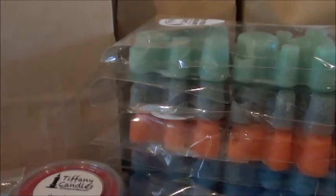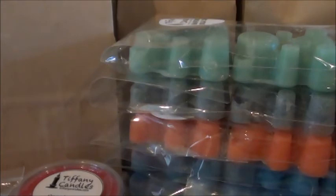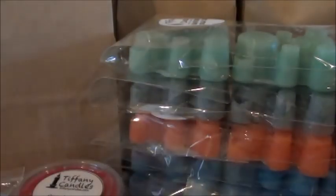And okay, we've got two more marshmallow Fruity Loops. Guessing this is probably from her marshmallow sampler. Oh, that's nice. Yeah, that's pretty heavy on the Fruit Loops. But the marshmallow just kind of tones it down, I feel like, a little bit. Sometimes Fruity Loops can be really strong.